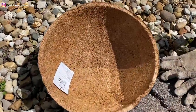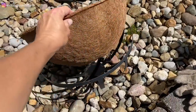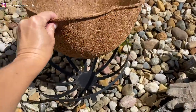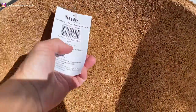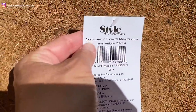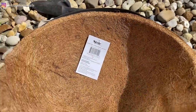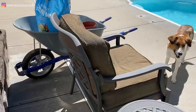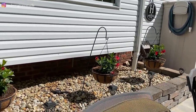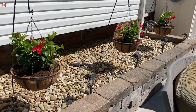So we had to regroup on the little pots. So here's my hanging basket. Randy went to Lowe's and got these inserts, and they just sit in there just like that. And they're called a cocoa liner. And they fit in there, and I'm gonna plant, and then we'll hang them from those chains. Right, Pollux? All right, look at that. Now I just have to get everything watered.